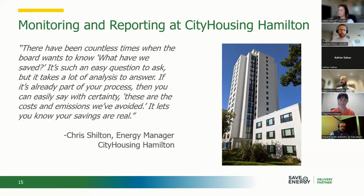So one of his first big focuses as an energy manager was setting up monitoring and collecting data. He now has a RedScreen model for every building in his portfolio, and it's all packaged well in the portfolio feature within RedScreen. So now when people ask what have you saved, it's really easy for him to answer. He's built trust to the point that the building we're looking at on this slide is a City Housing Hamilton building that is the world's largest passive house retrofit. If he wasn't able to show the value by monitoring and reporting, he would never get the authority to do this kind of record-setting project.